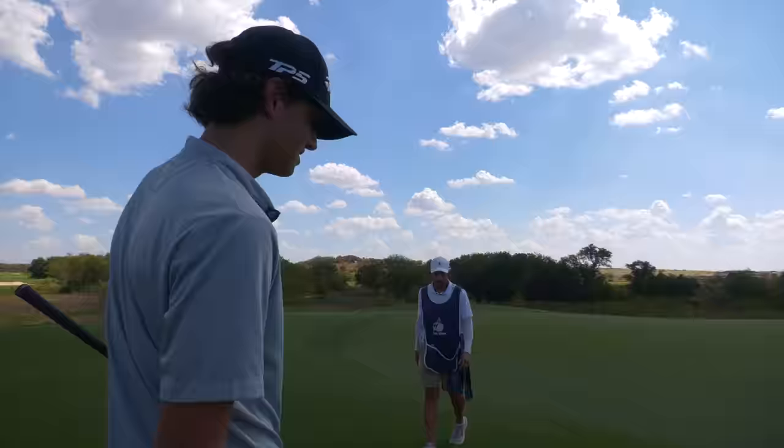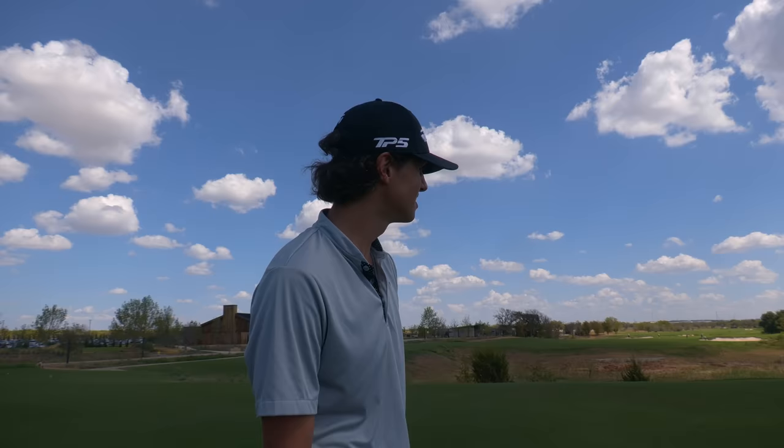Downhill, left to right. It looks like it's into the green. It looks like it should spin a little bit. Yeah, just a touch. Okay.